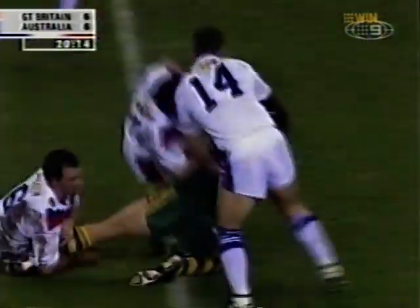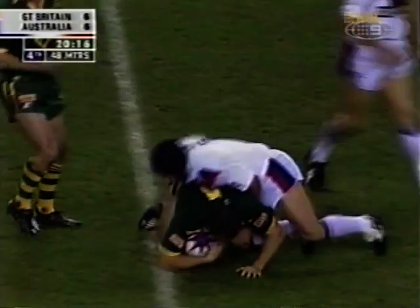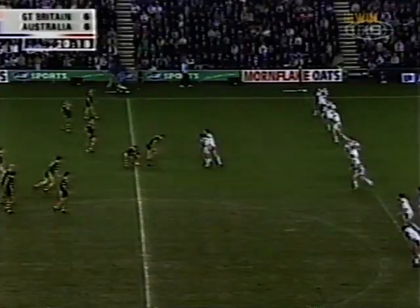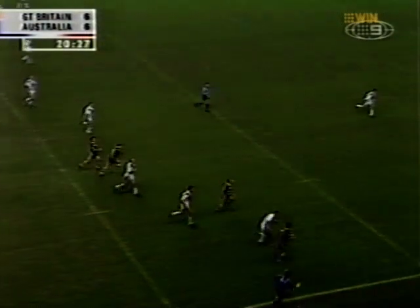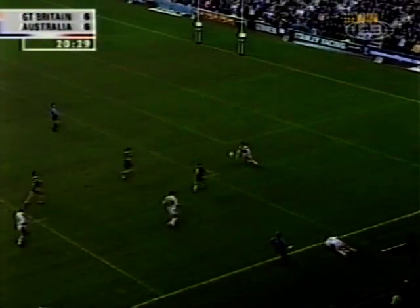That's important. This is Carlaw on halfway for Australia. Australia quite happy just to settle things down after the initial shock of going points behind. And then it just emphasises the fact that they're getting out of the blocks quickly, but that's great play. Wellens is there to tidy up for Great Britain.